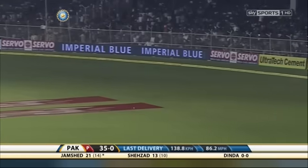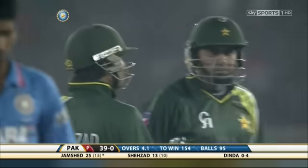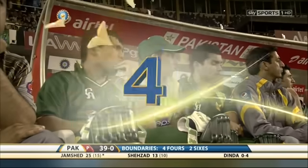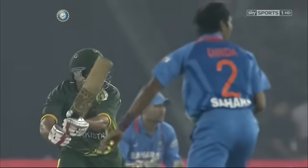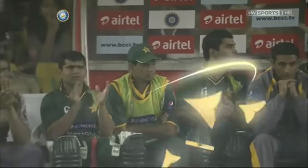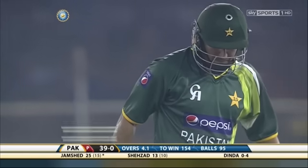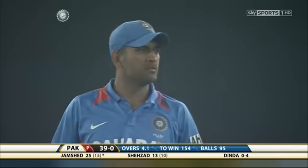Oh, lovely shot. Has all the elegance of a left-hander. He's a tall man and he stood up tall there. Lovely balance when he played it. Really is getting into a stride. 25 from 15 now for Jamshed. Didn't have to do much with regard to playing it through the offside because the ball was bowled a little wide, but it was beautifully timed and placed. Wonderful batting from Nasir Jamshed. 25 now from just 15 balls, and some magical stuff in this short innings so far.